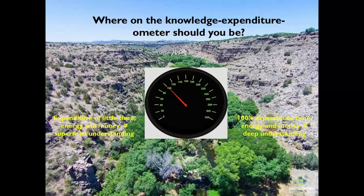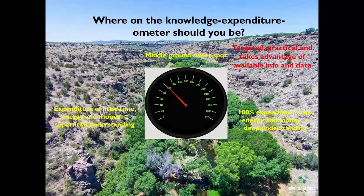And the other extreme is you spend all your resources, all your time and money doing one study after the next, a huge laundry list of things, and you end up with a great understanding maybe of your stream and your watershed, but you don't have any resources left to actually implement. So there's a middle sweet spot that we are constantly talking about in the guidebook. You need to hit this area with targeted, practical work, taking advantage of available data and information. And when you need to collect more and do your own investigation, it needs to be really targeted and based on specific gaps of information that you need to iron out your restoration objectives.